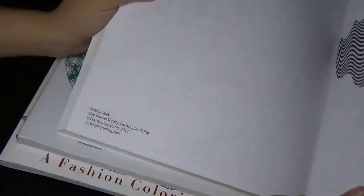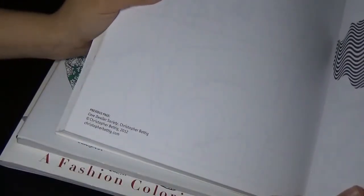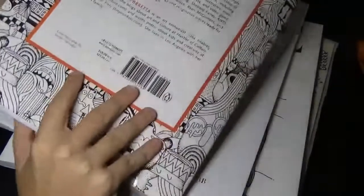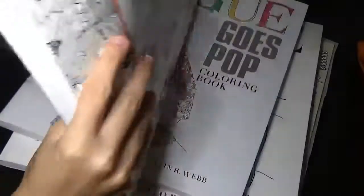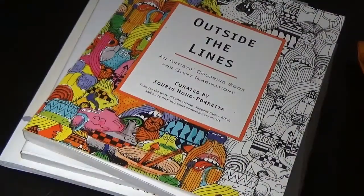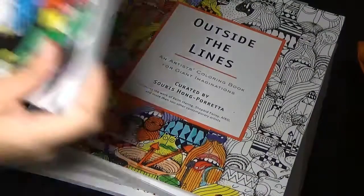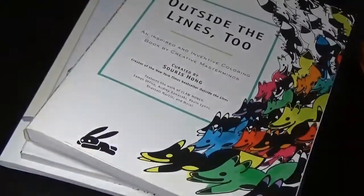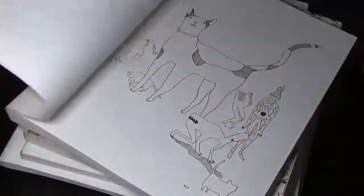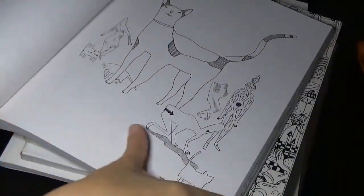this image is Cave Dweller Society by Christopher Betting. And then it gives a website where you can follow the artist. I've colored a lot in this book, and I'd love to complete it one day. And then I have Outside the Lines 2, which I've never colored in, because I wanted to complete this one first. Same thing. It's got a variety of different artists who have colored different images.